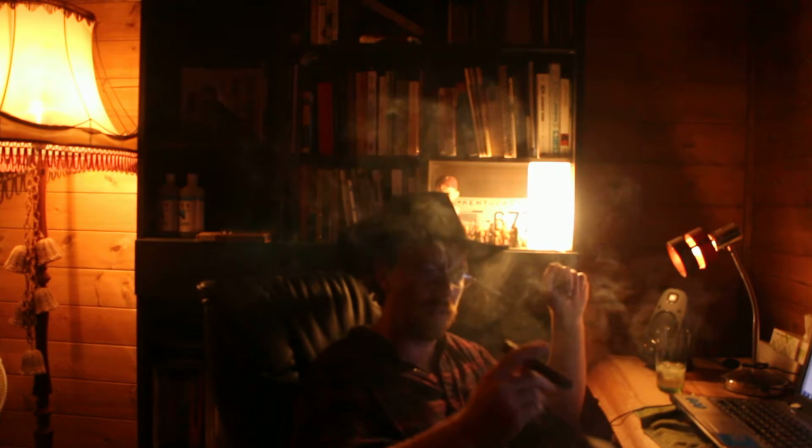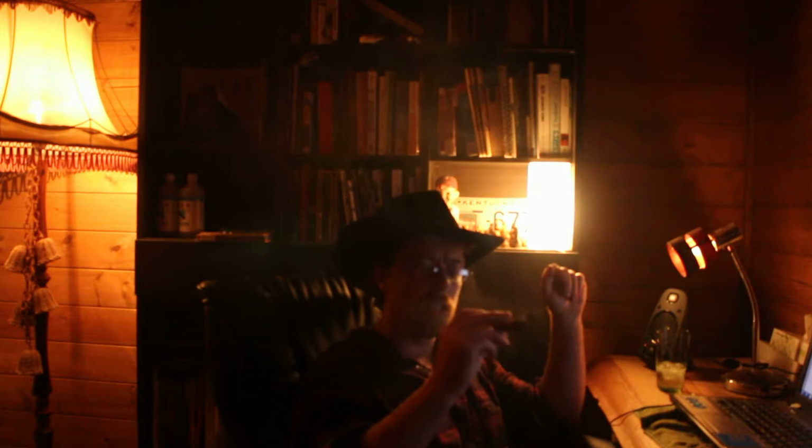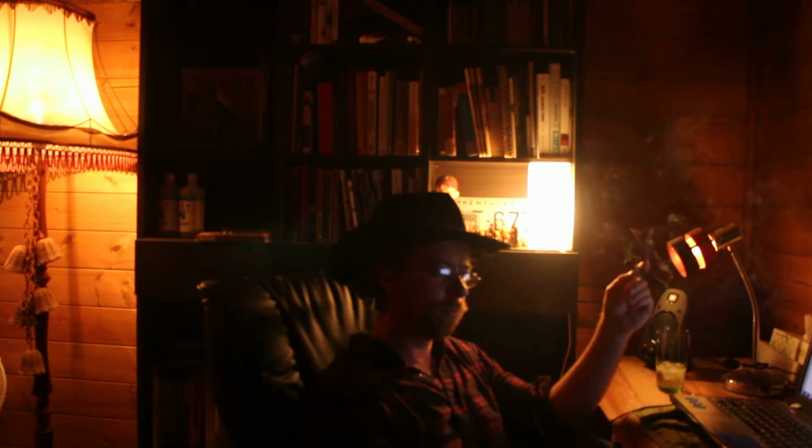I guess one thing I love about these longer cigars is that you can keep them in your mouth and breathe and talk, and the smoke is not going to go right in your nose while you're doing that. So, the smoke is coming out here. Yeah, wow.